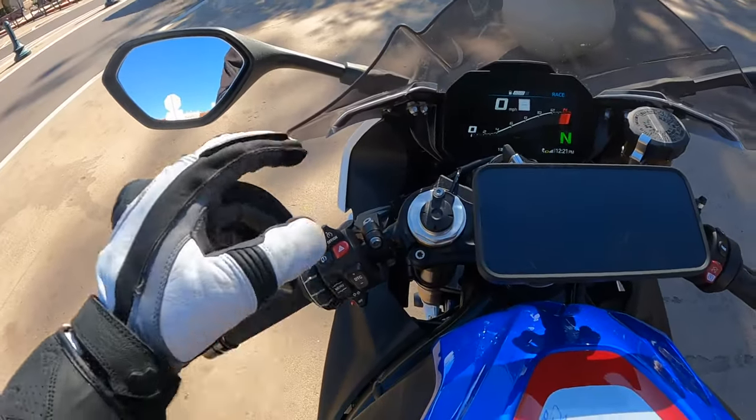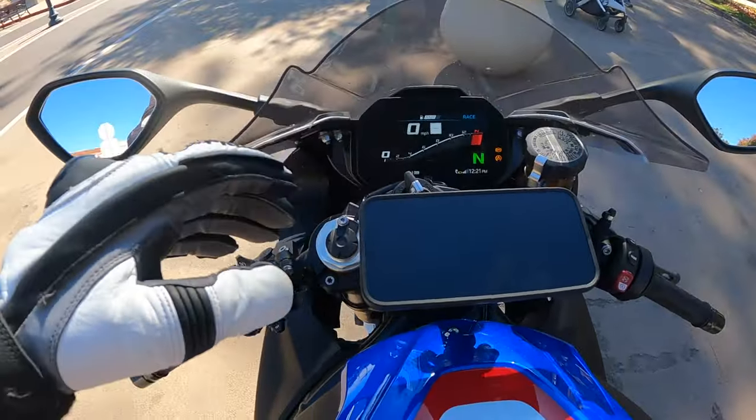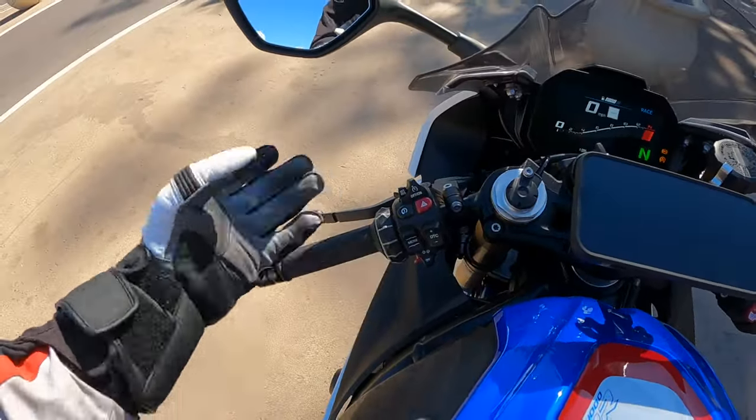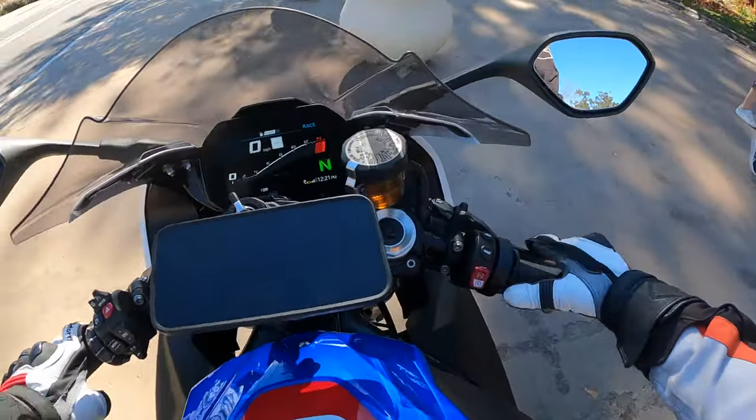We have our ABS, our hazards, our dynamic traction control, which is only available in race pro modes. We have our blinkers and, of course, our horn with our clutch and our front brake.